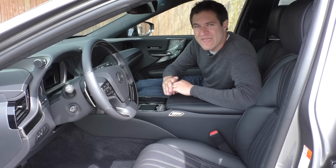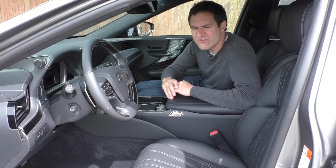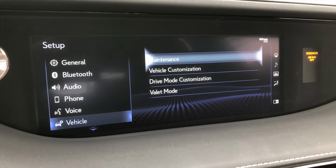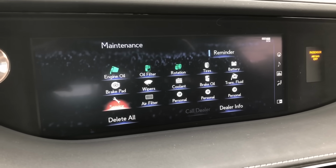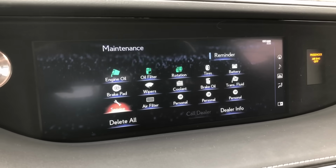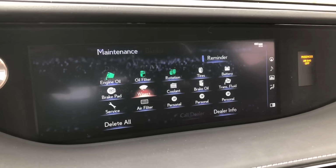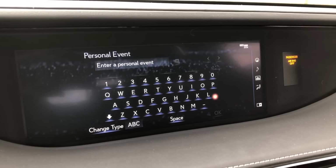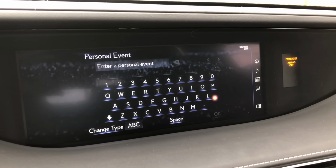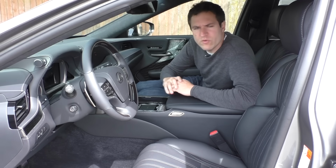Next up, we move on to vehicle maintenance, and this is really incredible. You know how in your car a little light will come on and tell you when it's time to get an oil change? In this car, it reminds you of everything. When was the last time you changed your brake fluid, your washer fluid, your wipers, your brake pads, your air filter? Everything is on that screen, and it can send you a reminder and let you know that it's time to change any one of those myriad of items. And take a look in the bottom right corner. You can also set it to remind you of personal events. So if you want to add in a birthday or an anniversary, you can do that in your vehicle's maintenance reminder.